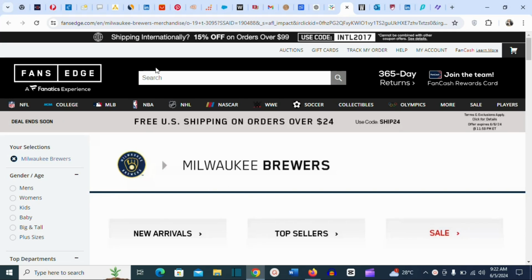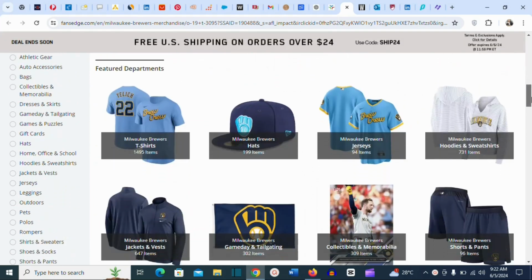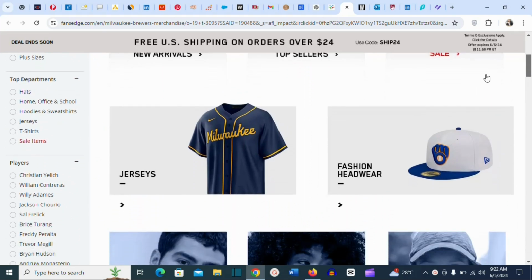You can see this is their website. You can see it is a big brand. So just scroll down and get to know the price of the products before you promote it. For example, if you promote it and people click on your link, once they get access to this website and buy jerseys, you have to check the amount that you are going to earn. So let's click on jerseys so that you can see.